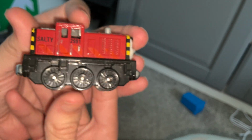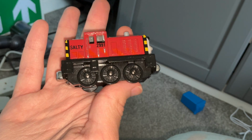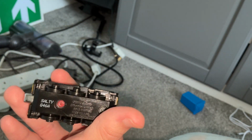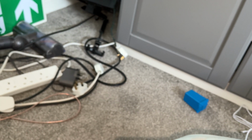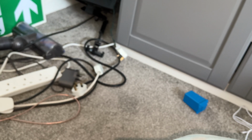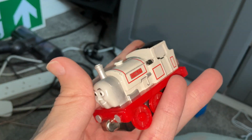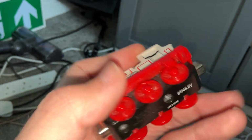Especially the Collectible Railway and Adventures ones. They feel more like Matchbox. I don't have any of the old pin axle styles that Take Along used to use. Speaking of Take Along, I do have a few Take Alongs as well. Let me just get a Take Along Stanley. This is at the transition time that Take Along was taking place. So this has the Take Along style base.